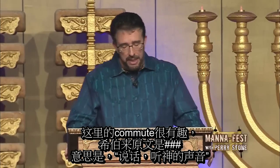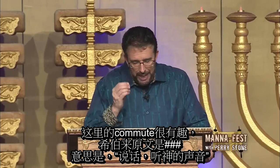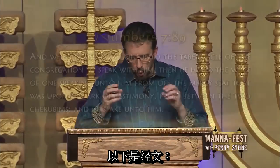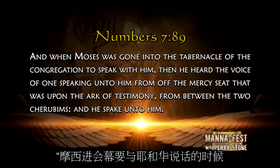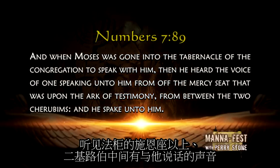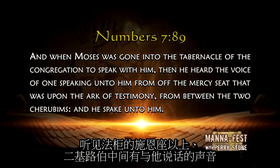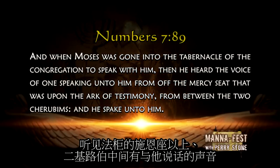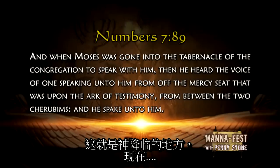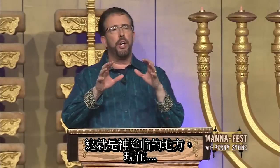The word commune is interesting. In Hebrew, it's the word dabar, which means to speak or to hear the voice of God. Here's a scripture. And when Moses was gone into the tabernacle of the congregation to speak to him, then he heard the voice of one speaking unto him from off the mercy seat that was upon the ark of the testament from between the two cherubs, and he spoke unto him. So this is where God would come down.